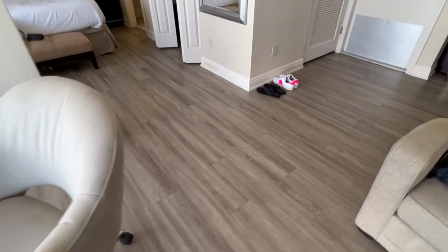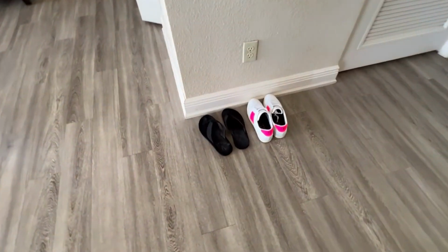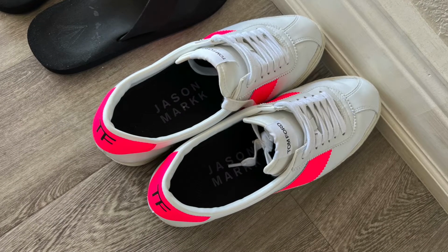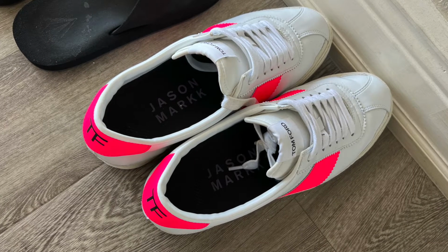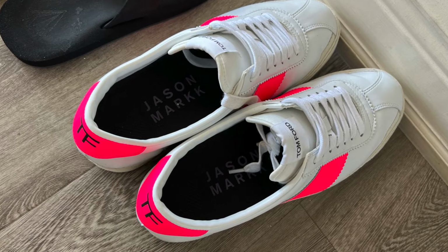I try to only pack what I need. I only brought 2 pairs of shoes on this trip. I brought a pair of flip-flops from Volcom in Hawaii, and I brought a pair of my Tom Ford sneakers. I used the insoles from Jason Mark. They give my feet extra support, and they just make all my shoes that much more comfortable to walk in.